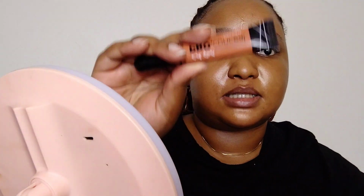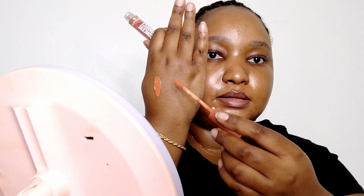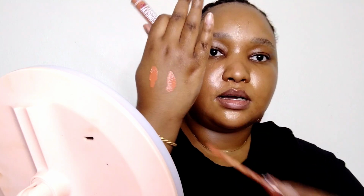Let me show you how the orange LA Girl one looks. See, this is the one from LA Girl. This is the orange corrector. So this is how the LA Girl one looks. And then this one from Essence. Basically the same color. Can you see? Hell yeah, get this. Oh my word.